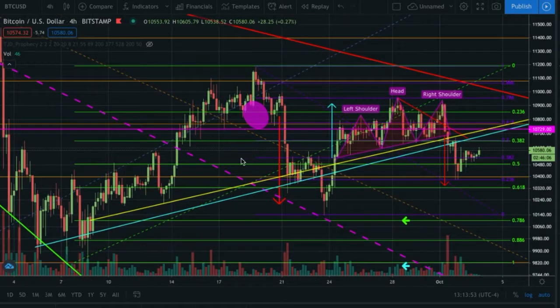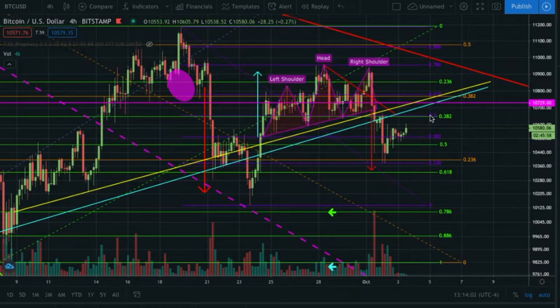So that's exactly what's been happening. That's exactly what I would expect to continue happening. Retest back up here, possibly as high as this whole area here, depending on how long it takes us to float back up here over the next couple days, over the weekend, whatever.